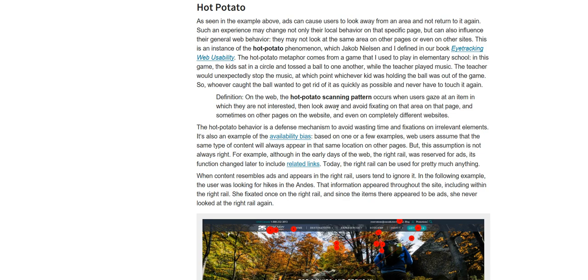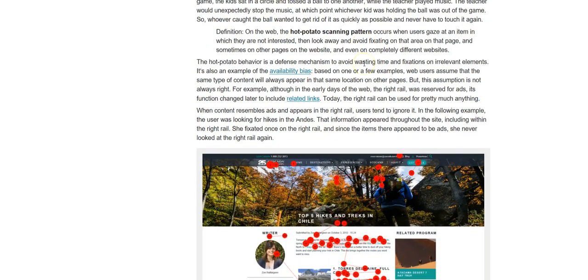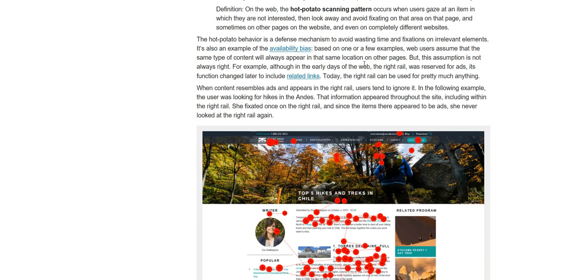then look away and avoid fixating on that page. And sometimes on pages on other websites that are even completely different websites. The hot potato behavior is a defense mechanism to avoid wasting time and fixations on irrelevant elements. It's also an example of availability bias based on one or few examples.